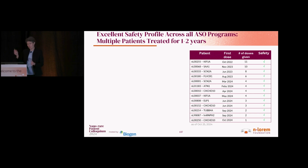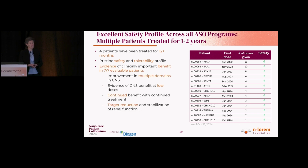All right, so this is our table of all the patients that are in active treatment right now. The green check mark on the safety means awesome safety. We haven't had any issues in all the 13 patients treated. As you can see, if you look at the first dose date, 4 of the patients we're treating have been treated for more than 12 months. As everybody knows, Susanna has been on treatment for 24 months. We have really great safety and tolerability. We have not had an ASO-related severe adverse event or adverse event.